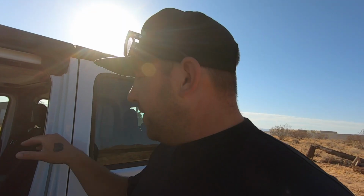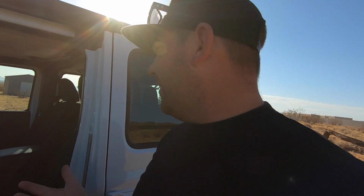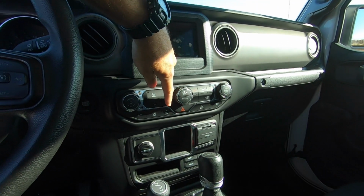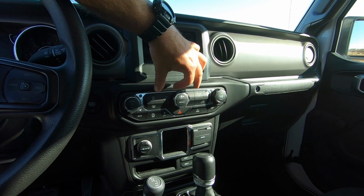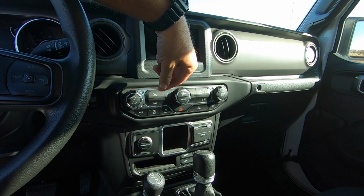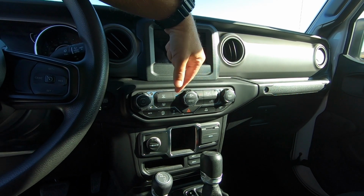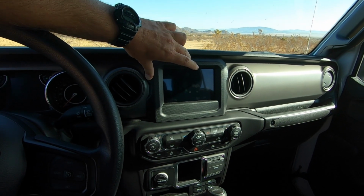I think the way this transmission shifts, I like it way better than that Ford 10-speed. You can slide it over and you can pull up to go through the gears. You can push, you can manually select the gear. I like that. This has no heated seats or anything. Basic cooling, heating stuff, AC. Does have auto stop start, which you can easily turn off with that button. Traction control, basic stuff. This has Apple CarPlay and Android Auto, which I think comes standard now on Uconnect.